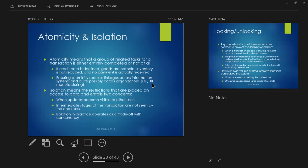Atomicity. In this context, atomicity again means a group of related tasks is entirely completed or not at all, right? Basically the same as the ACID property. So, you have a group of related transactions. For example, I am trying to buy some stuff on Amazon. If something goes wrong, the credit card gets declined, none of the other related things happen, right? The goods don't get sold, the inventory doesn't get reduced, no payment gets processed, right? You want everything to line up. Either the payment goes through and then all those things happen, or the payment doesn't go through, and none of them happen. That's atomicity. The transaction is treated as a unit.